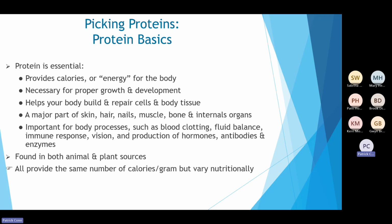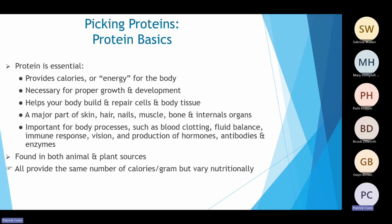They do provide you with calories or energy, just like the carbohydrates and the dietary fats. They're also necessary for proper growth and development. It helps your body build and repair cells and body tissue. Proteins are also a major part of skin, hair, nails, muscle, bone, and internal organs, and they're important for body processes such as blood clotting, fluid balance, our immune response, our vision, and production of hormones, antibodies, and enzymes.